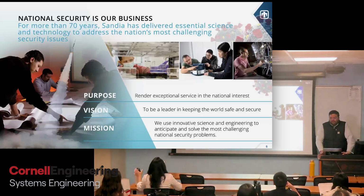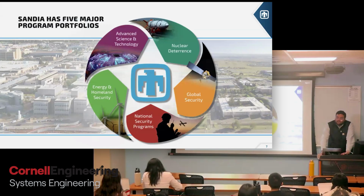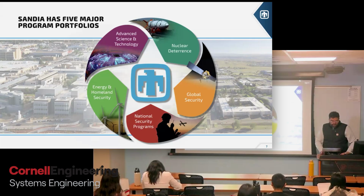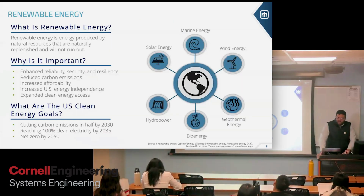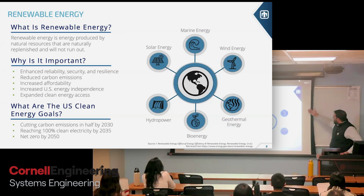We do everything and anything that's related to national security, including these 5 main portfolios. And I work on the energy and homeland security portfolio at Sandia. So what type of renewable energies do we look at at Sandia? These are the ones. I work in marine energy. I've also done some work in offshore wind.